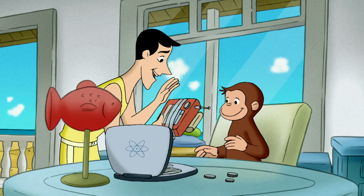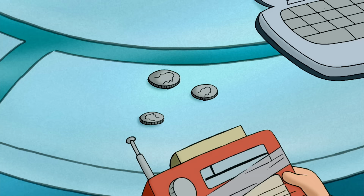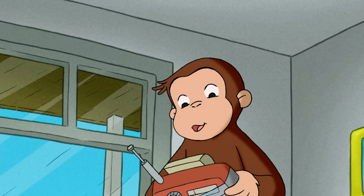You see, the radio and calculator act as a magnet. When it finds things that would stick to a magnet, the radio beeps.